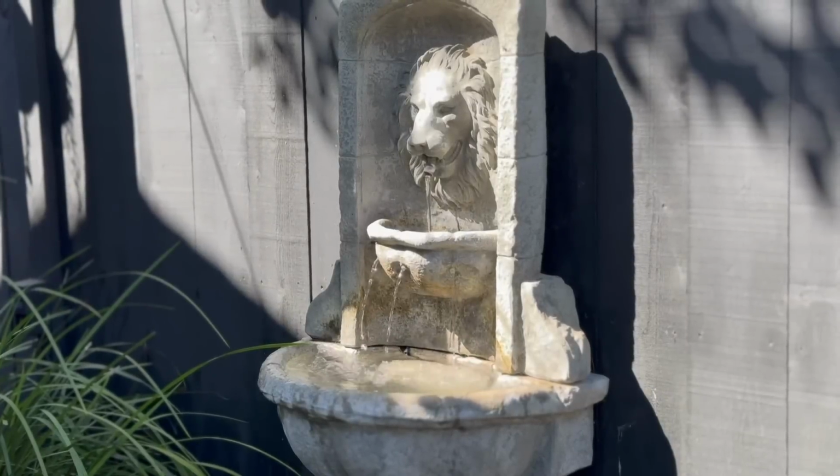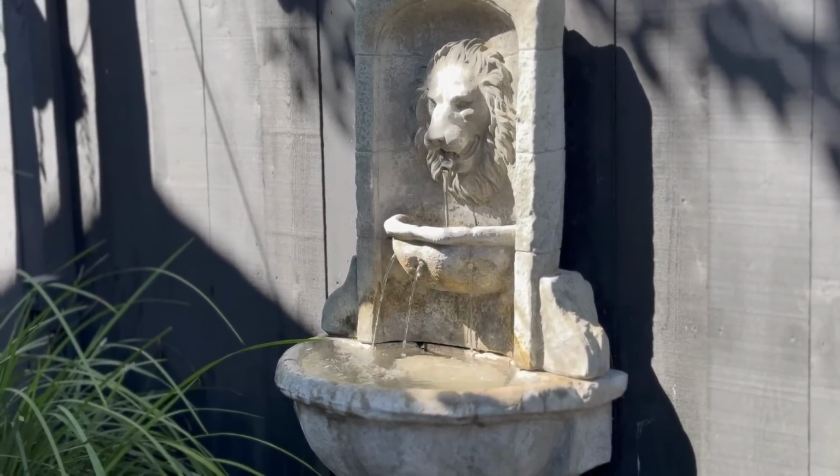Oh man, got the fountain going, got the plants planted. It's looking great. It's all coming together now. It's really, really nice. I love the fountain sound. It's so magical. I do get questions every time that I talk about the fountain.